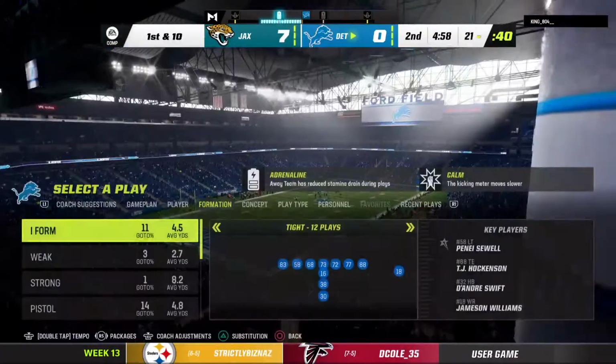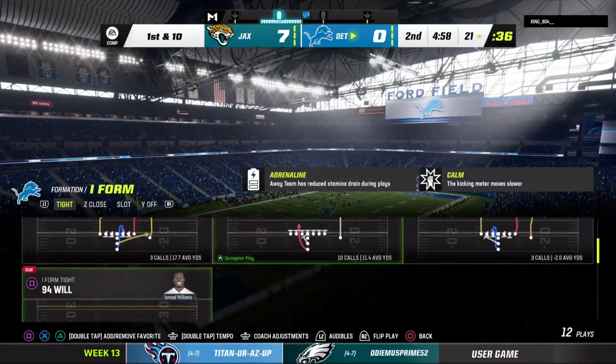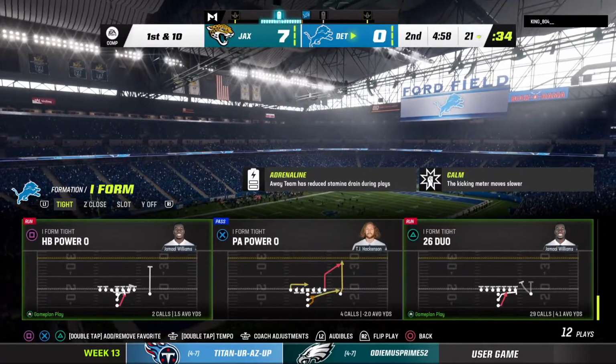So possession goes over here on the punt, and the Lions will take over. First and 10 at their own 21-yard line.